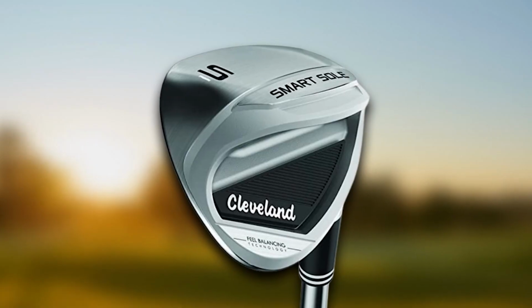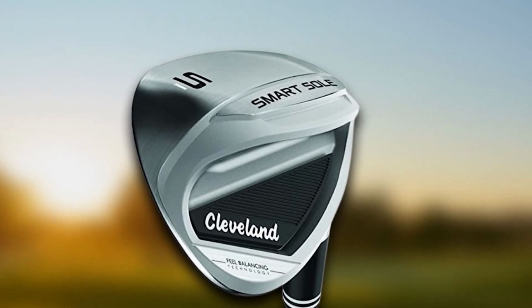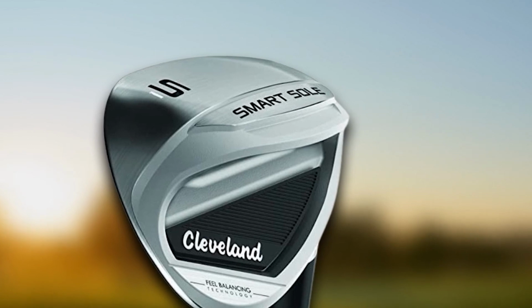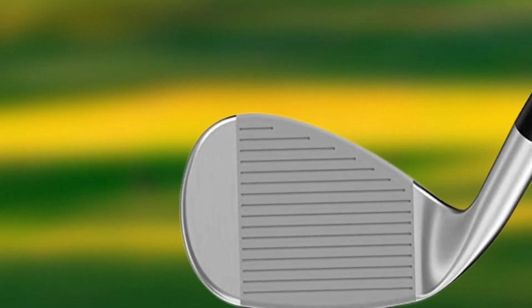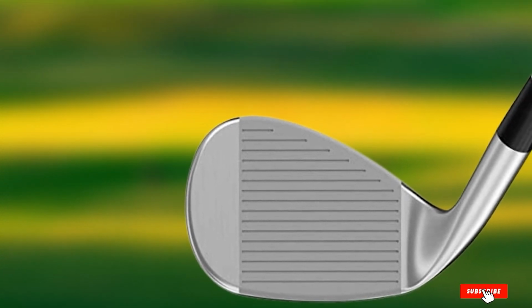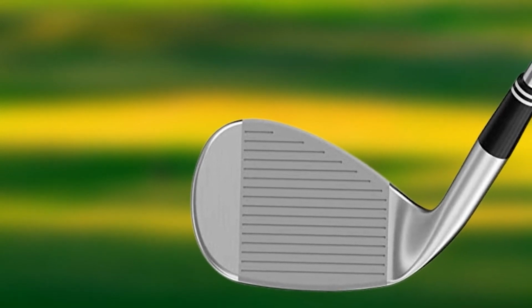This wedge has 58 degrees of loft, and since a standard lob wedge has 60 degrees of loft, the Smart Sole is a mix of sand and lob. As far as the grooves are concerned on this wedge, you will not get the same tour zip spin that you may on an RTX wedge. What you do get with this 3-tiered sole is a club that is very easy to hit and can make the game more enjoyable again for senior golfers.